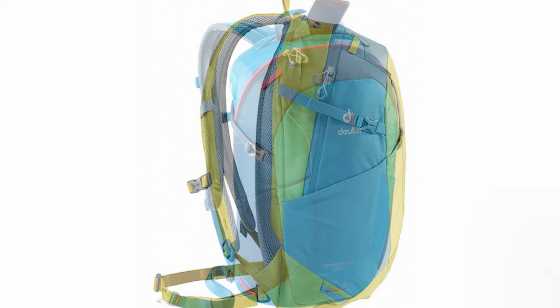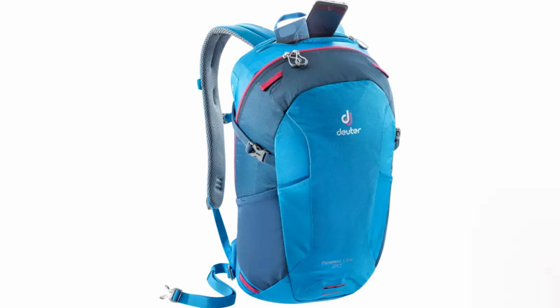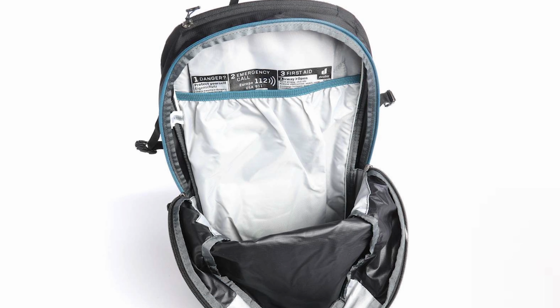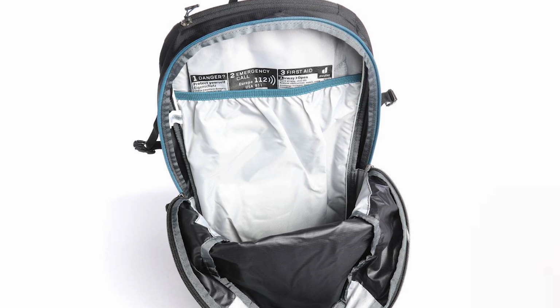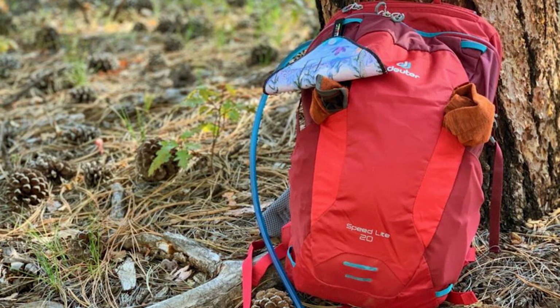We also dig the different pockets. Besides the large main compartment, this pack features a zippered top pocket where we stored keys, wallets, and snacks. There are side pockets for water bottles and a back mesh pocket for extra layers or other gear. Bonus, the pack is hydration compatible if you've got a water reservoir. So far, we really haven't found anything we don't like about this pack. It can get warm on the back, despite the mesh back panel, but at this point, we're just nitpicking.